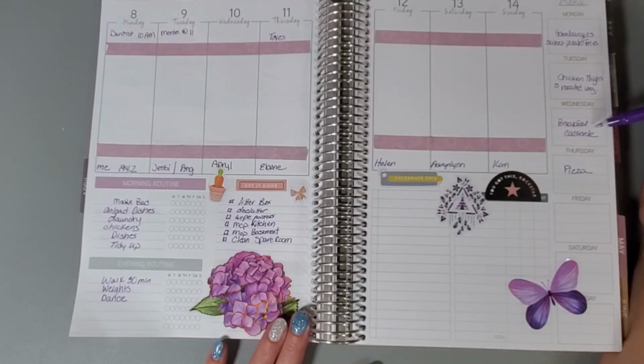I have stuff to make breakfast casserole, so I'll probably make a breakfast casserole, which is gonna last us. We're gonna be able to have that all week. So if I make that right away this week, when I write these down, I don't necessarily need to make these things on this day. So I might make the breakfast casserole today. That way my husband could have leftovers for breakfast. I'll even eat that for lunch. So I would have a piece for lunch.